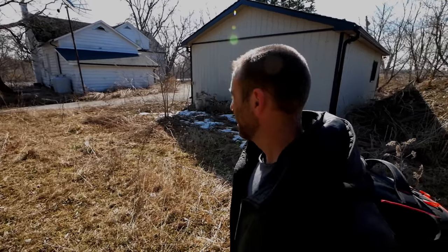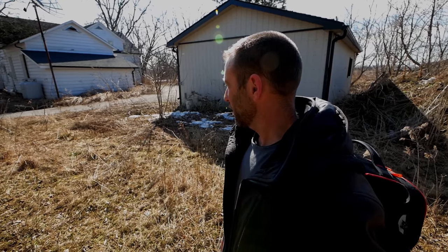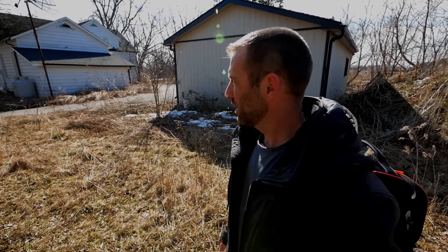There's a barn in the back, there's a separate or detached garage. Looks like we got a beautiful old farmhouse here. Has a tree right on the roof. Clearly it's grown over here. The driveways are all grown over. There's a beautiful stream running through this property. I walked across this little bridge there. But we're gonna check it out.